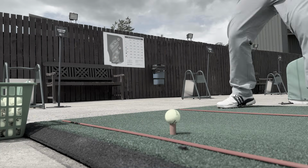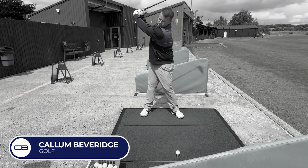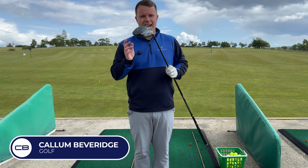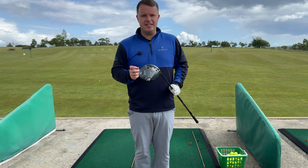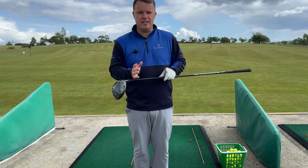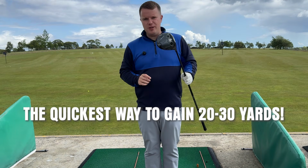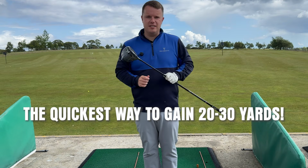Driver, you've had enough, you can't get over 200 yards, or maybe you're stuck at 200 yards, or perhaps you're probably fed up of getting outdriven by your golf mates. This is the perfect place to be. Most people are leaving at least 20-30 yards on the table. So with just a few small tips, we're going to get you that extra 20-30 yards off the tee.